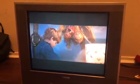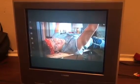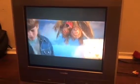I bought this one for $20. Probably gonna list it maybe $170. What's 170? For $170. So, and I'll see how it goes.